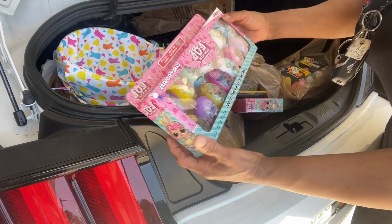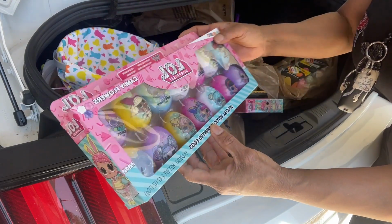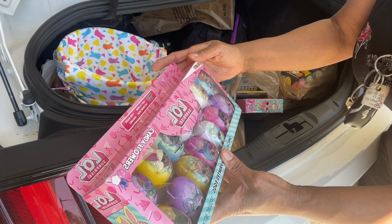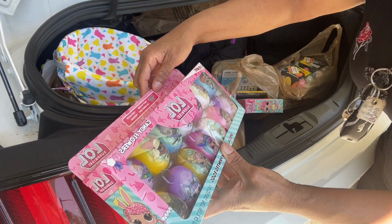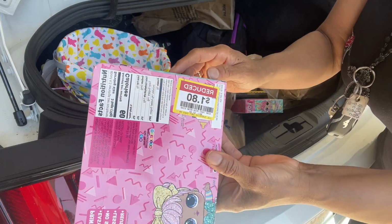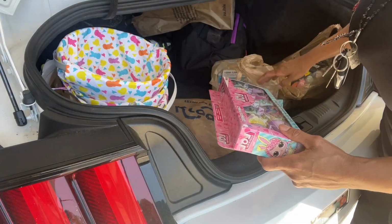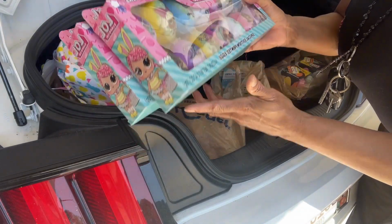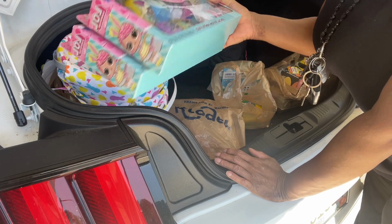Okay, then they have these LOL printed eggs here. You get how many eggs here? 14 count. And they say they're printed eggs. They're easy to open, no shrink wrap, less waste, reusable. And these were $1.80. And I don't know how much the original price was, but I know LOL stuff isn't normally $1.80. So I found 2 of those, and these were on the shelf. They didn't have any prices on them, but I grabbed them anyway.